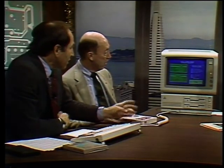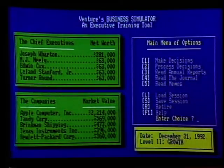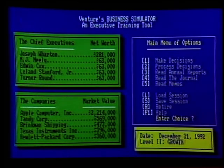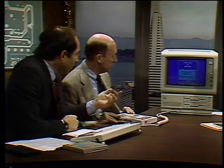So what you see right here, in this particular model, you're running a little computer company. It shows you who your competition is, who the CEOs of the other companies are. We've got various things we can do. I can go in and read the Wall Street Journal, for example, and see what they're saying about my industry. And there's the, well, it's called the Business Journal, but we know it's a takeoff of the Wall Street Journal. I can go in and take a look at some other things. I can go in here and read annual reports from my company and see how the company's been doing.